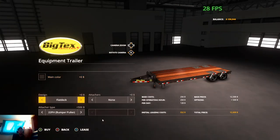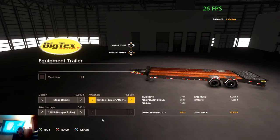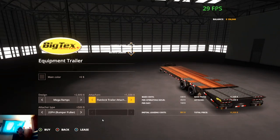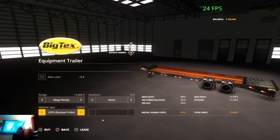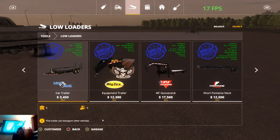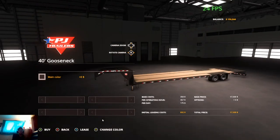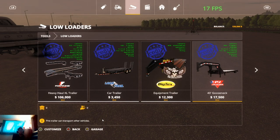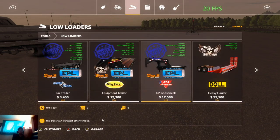Let's wait for it to load. So, we got flat deck, extended deck. We got dual ramps, mega ramps. So, we could go with mega ramps. It's got an attacher. So, we got gooseneck or bumper pull. This trailer is really not all that big. If we went with the PJ, we could use this. Yeah, we could go with the auto load one, which is not that one. That is this one.